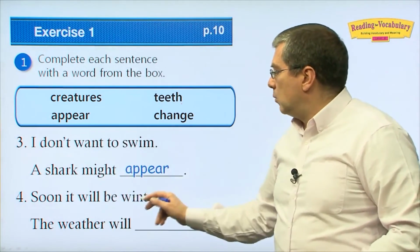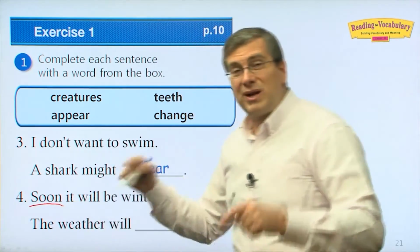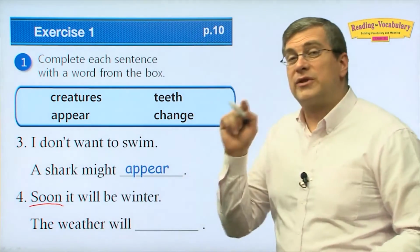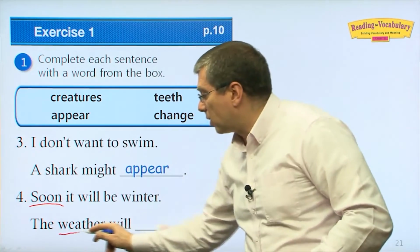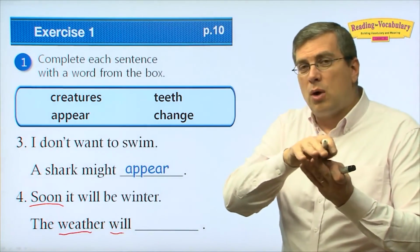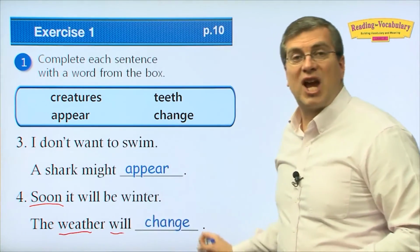Number 4, soon it will be winter. Soon it will be winter. That means it's not winter now. Maybe it's fall. It's still warm, but it will soon get cold. The weather will do what? It will go from kind of warm to cold. It will change. The weather will change, right?